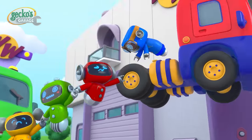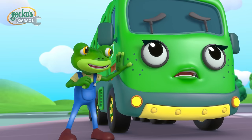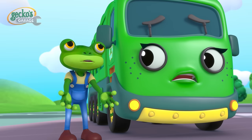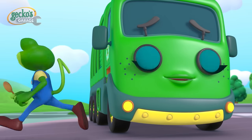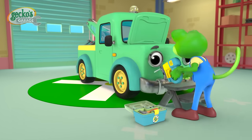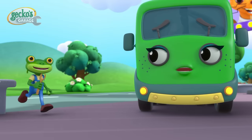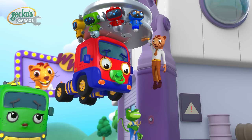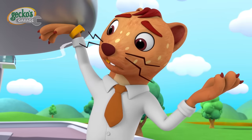Oh no, mechanicals. Oh, I know, Mama Recycle. I need to turn the power down, but I can't use a metal tool. Of course, the wooden spoon. Huh? It's okay, friends. I'll free you soon with a tool I made from a wooden spoon. That's not going to work.